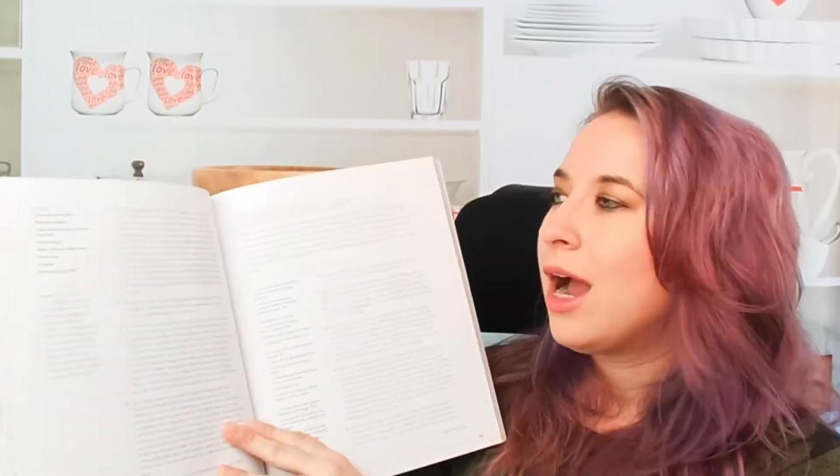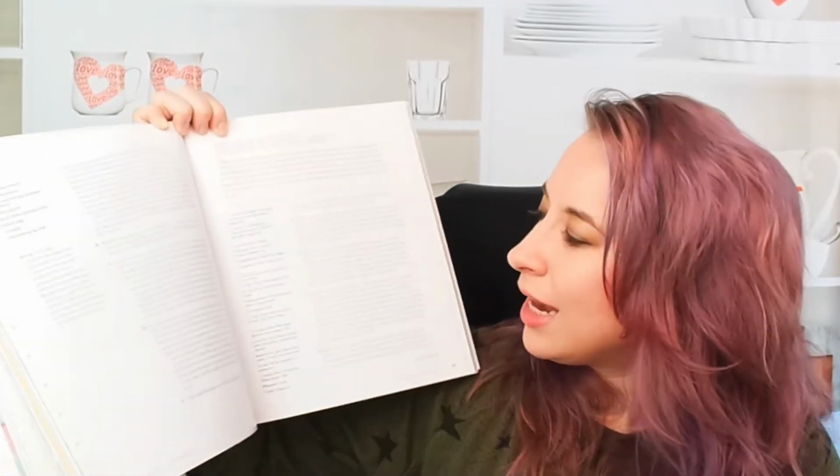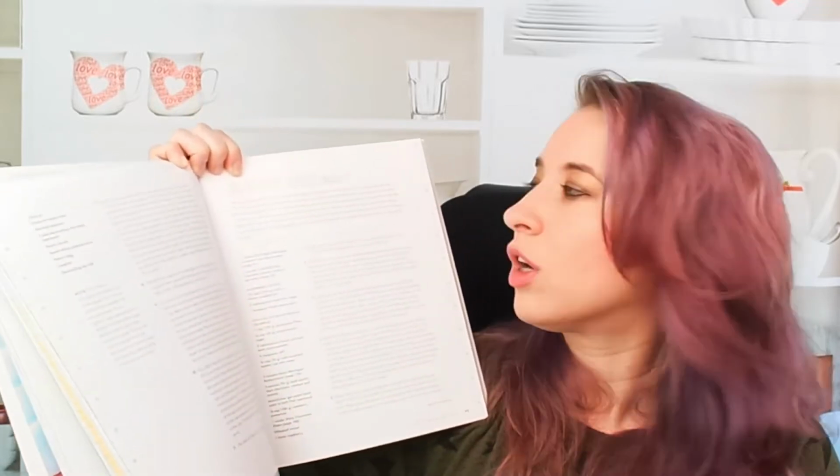All right, so let's move on a little forward. We have a Cloud 9 cake. So I believe I'm finally in the cake section. And you can tell these are more elaborate cakes because of how hefty the instructions are and how many ingredients are going to be in each of these desserts.